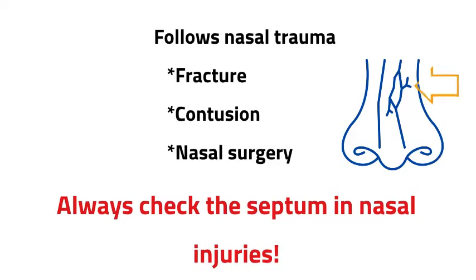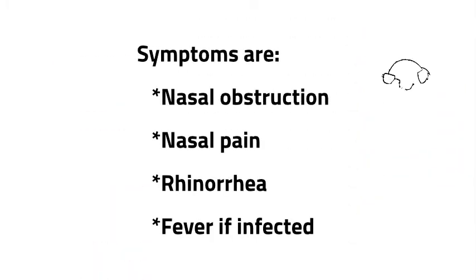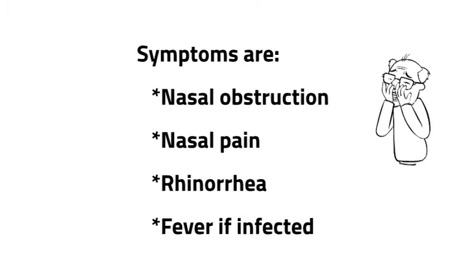They rarely occur spontaneously. A good rule to follow is to always check for a septal hematoma in any nasal injury. Symptoms may include nasal obstruction, nasal pain, and rhinorrhea. If the hematoma has been present for a few days and has become infected, the patient may have a fever.